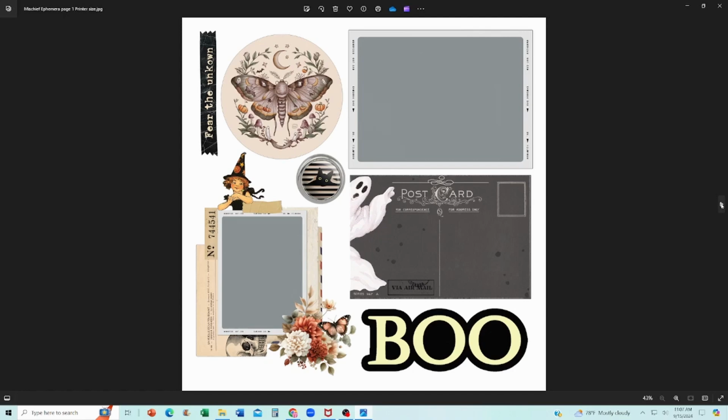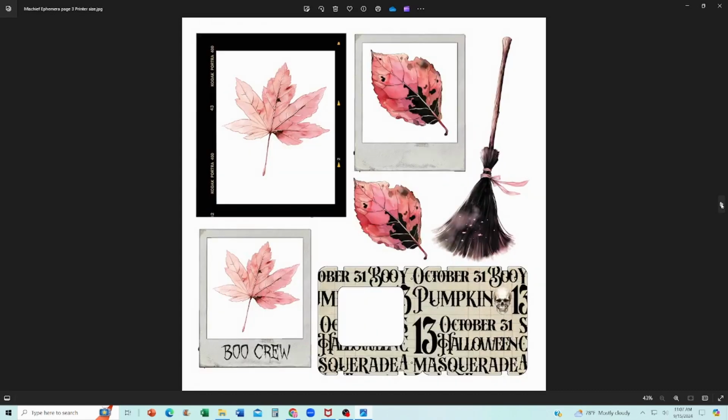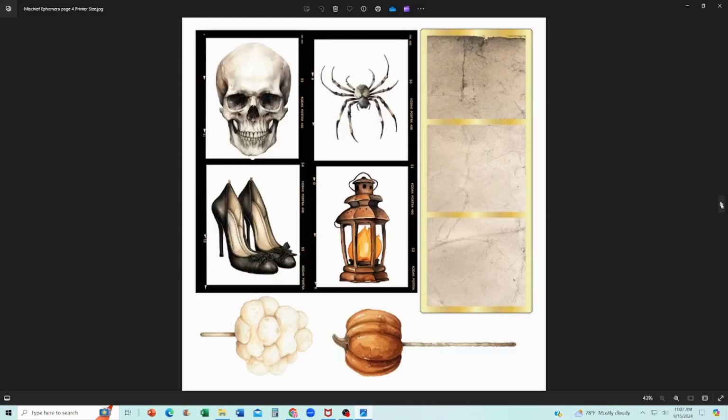Here are some embellishments. Absolutely stunning. Take a look at this drip, my friends. Remember the drippy goo punch? I wonder if I even have this punch still. I like to think I kept the drippy goo punch, but look at that drip. Some Polaroid frames. There's a bit of pinkish, reddish, fallish tones in this collection, which is nice and refreshing for me as I've made Halloween collections.